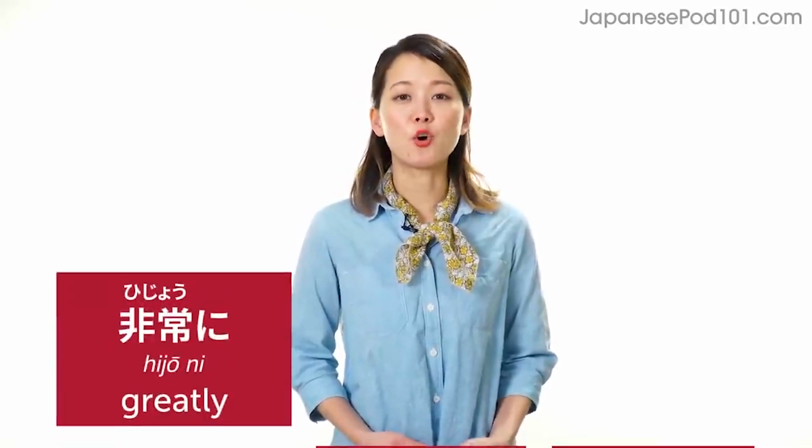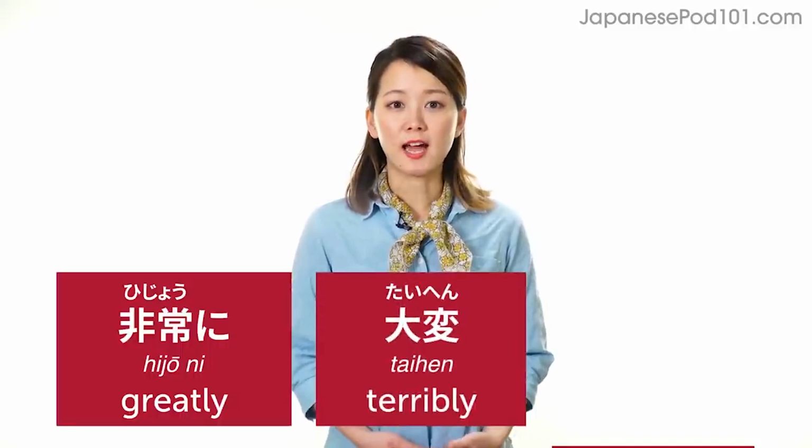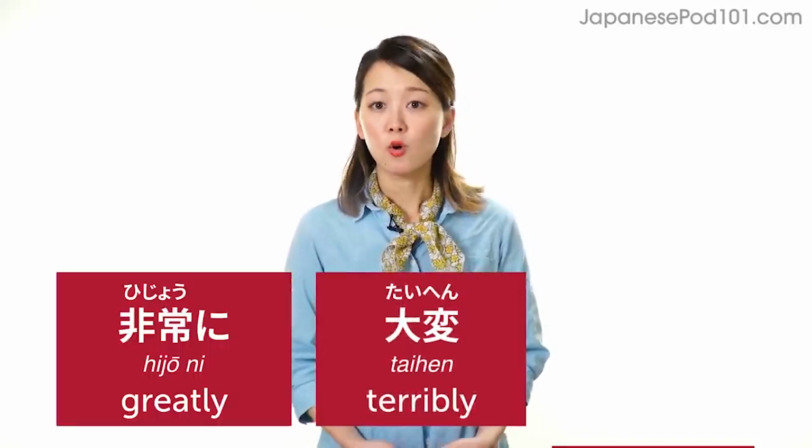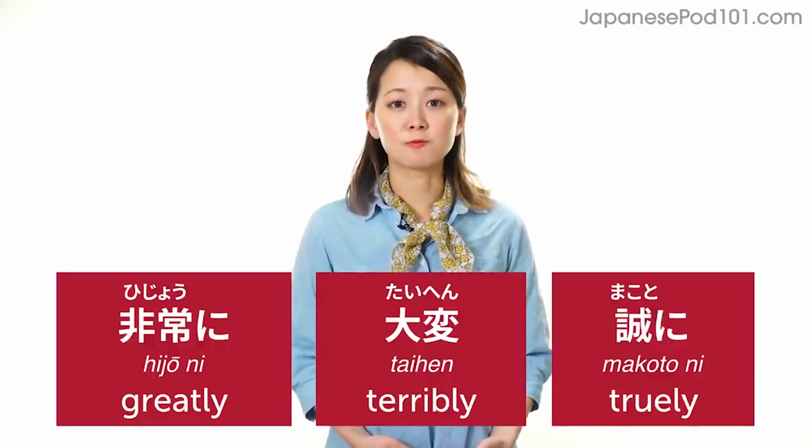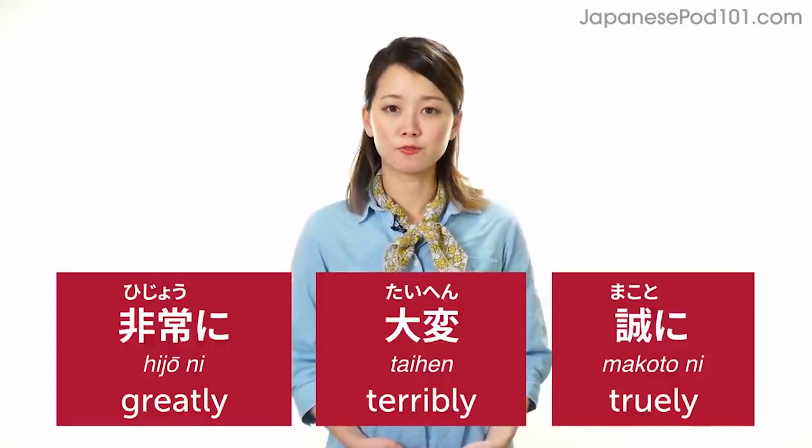3 of the deepest and most polite ways to apologize in Japanese. These next 3 phrases are quite serious and should be used when you've done something really bad. In order to show seriousness and sincerity, adverbs such as 非常に, greatly, 大変, terribly, or 誠に, truly, are often added in front of the following phrases as well.